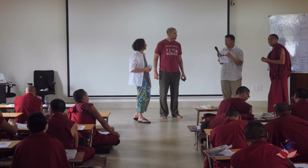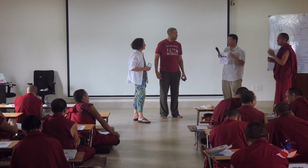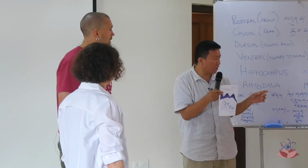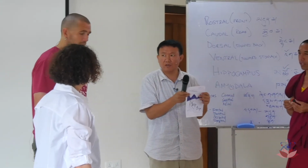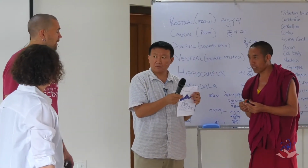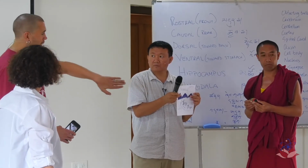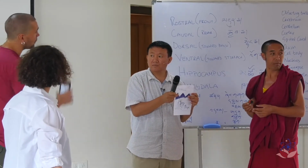So the sheep in their native place, they could run fast and they are quite agile, so therefore they have the cerebellum quite well developed. Yeah. And there are actually some sheep, for example, in Italy, that are able to climb on cliffs that are almost vertical.